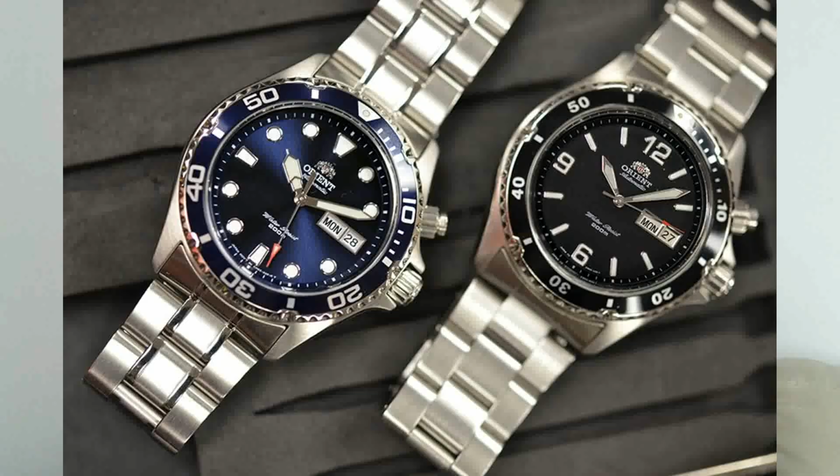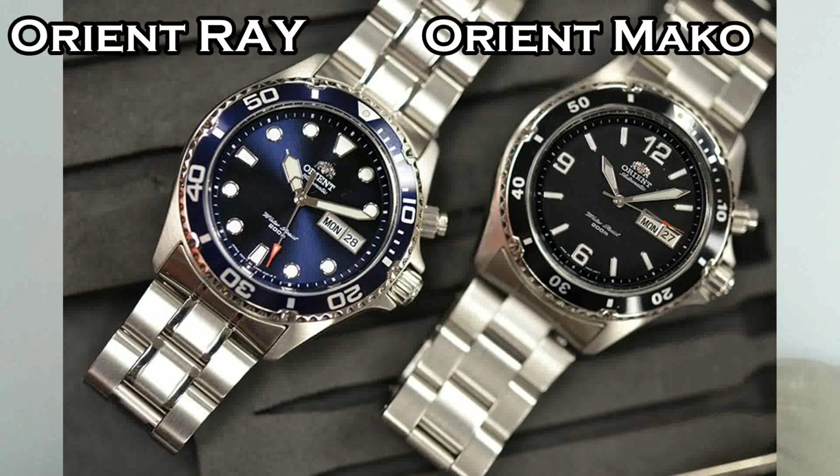It's a great watch. Nowadays the popularity of it made it jump a little bit over 200 bucks. So on Amazon, you see them fetching 220, 230, sometimes even more, but I would not recommend going more, because on my list, the second watch that's a great alternative and better looking, in my opinion, is the Orient Mako or Orient Ray. Its difference is in the dial layout.